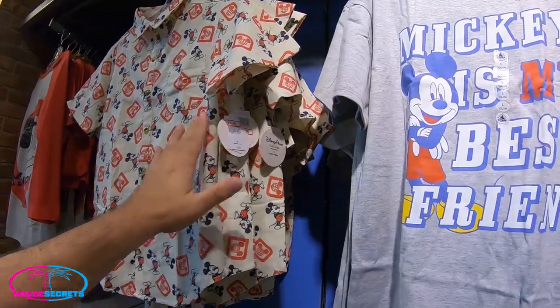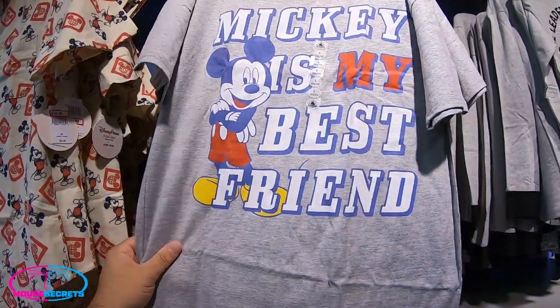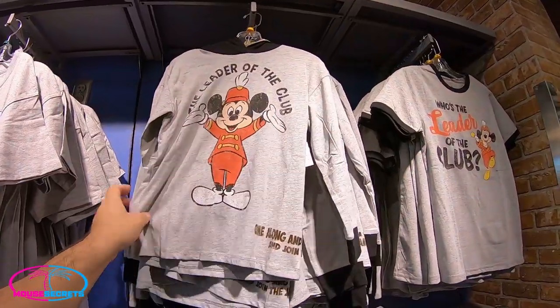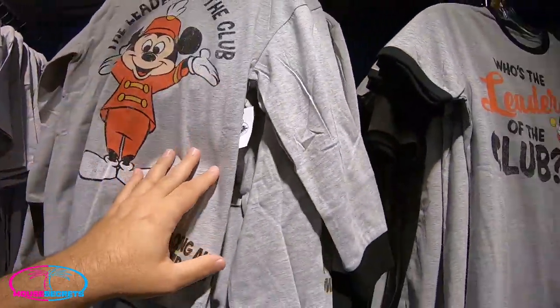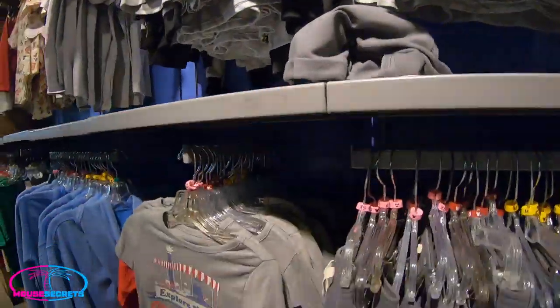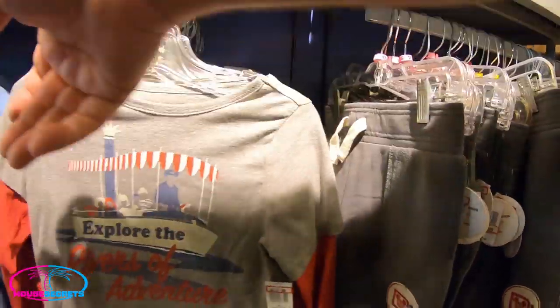Like we've said many times, I wish they had that in an adult size. How cool that would be. They've got the Mickey is my best friend sports gray shirt. This one is $7.99. They've got the leader of the club shirt, long sleeve with a little hoodie. And look at the print inside of that. How cool is that? $12.99. And then here's a short sleeve version of it. $9.99. Very, very cool. They've still got the Jungle Cruise shirts with the stitched-in long sleeve for $12.99.